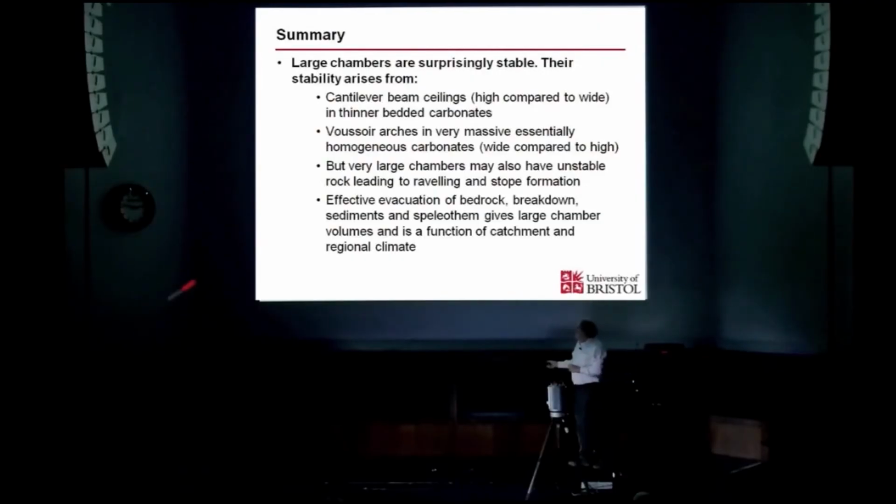So one of the conclusions of the work is that large chambers tend to form where you have several passages intersecting. We've got to remove all the debris, both the sediment that's being transported in by the cave rivers and the material that falls from the roof. Wide chambers that are not very high have stable arches and give us very, very big spans. So Sarawak chamber, the clear winner through here. Whereas cantilever beam ceilings allow us to go relatively high as long as you've got the thickness of limestone and the thickness of unsaturated zone able to do that.